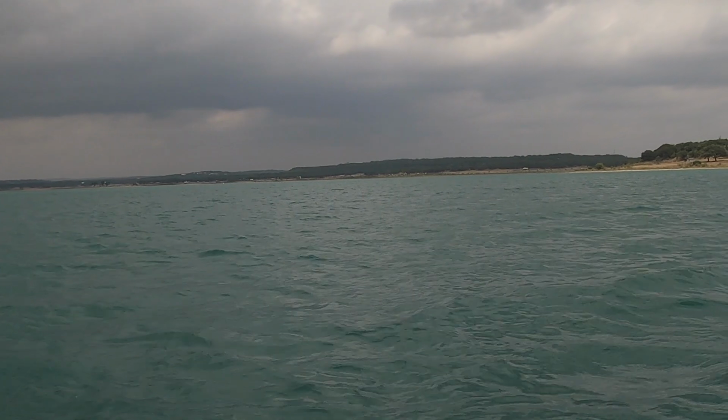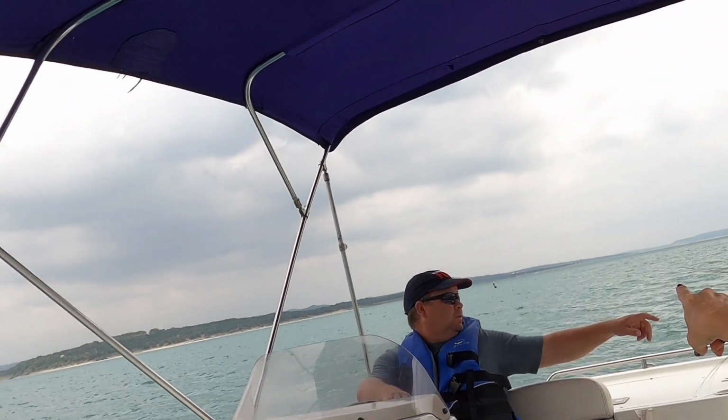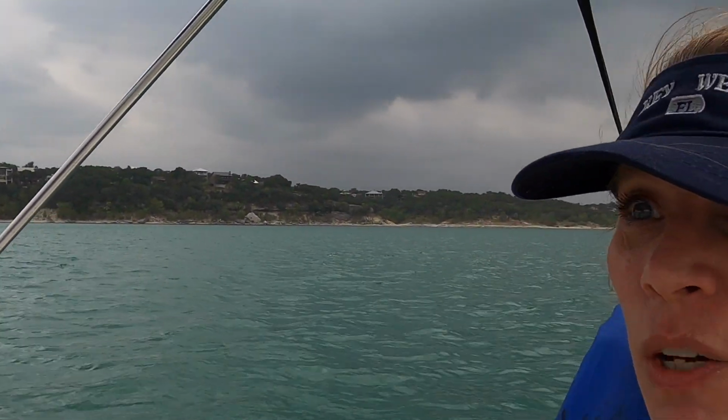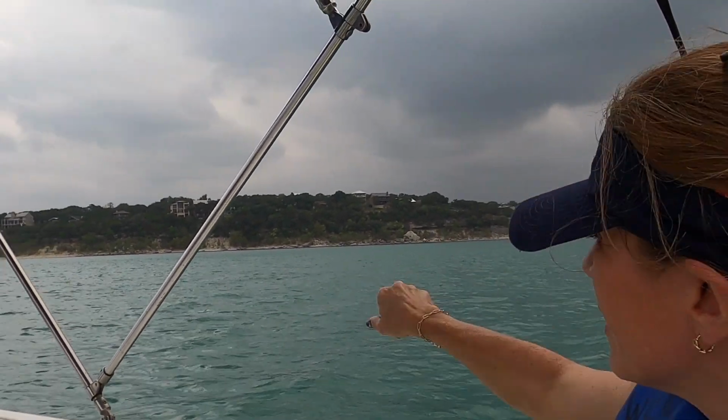So, we're just sort of floating around over here. Yeah, because we're now by that buoy, and we were nowhere near that buoy before. Yeah, we were all the way over there. We were just talking about how far we have floated, because we were way over there by that big old rock over there.